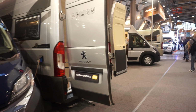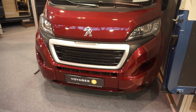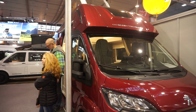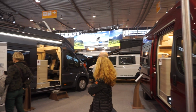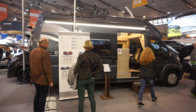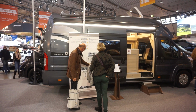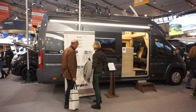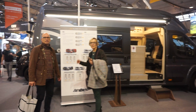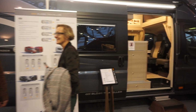I mentioned this company as well, Globe Traveller from near Warsaw, Karchev, and they manufacture these vans. And if you look at my site, my number one most visited video last year was a Globe Traveller van, over a third of a million views on my site. So the other sites might have had it as well, but it's quite an achievement, I think.